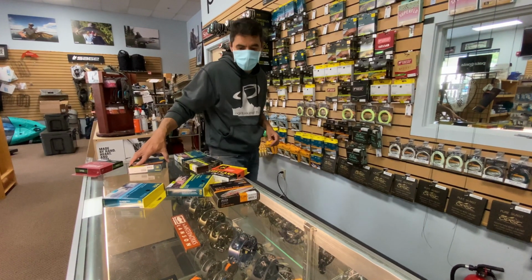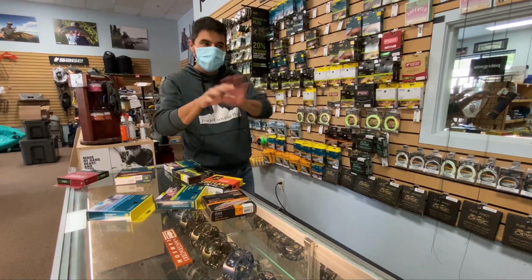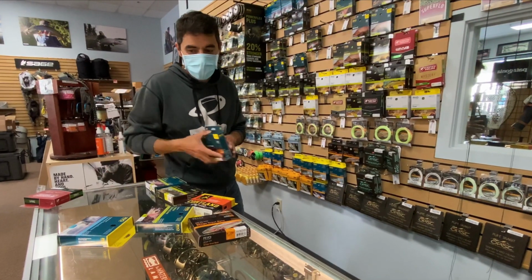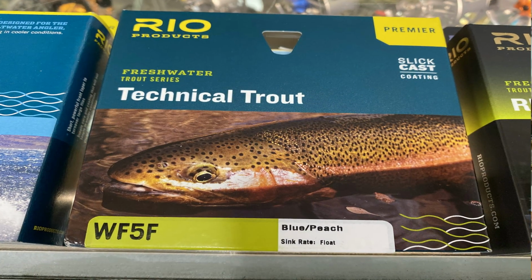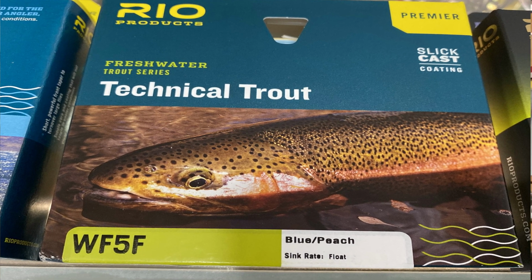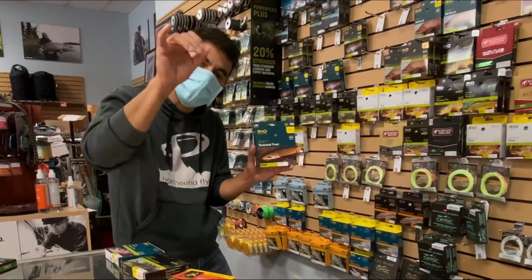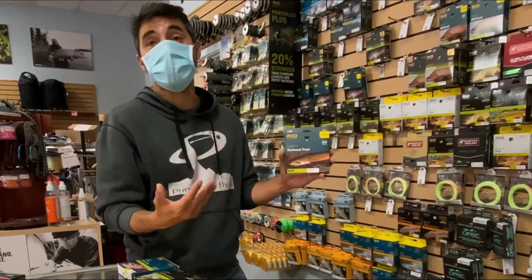So why would you want to go more specialized? I use the example of the guy that lives in a cabin and fishes only one stream. Obviously that sounds pretty fun to me, but if you do some variety, maybe you have a rod that you do certain things with. Like this is a technical trout line. And what that means is it's pretty much the opposite of that mainstream line I showed you earlier. It's designed for an expert caster, and it's designed literally to slow down your cast at the end so that it lands as softly as it can for technical trout, which are trout that just get fished too much.